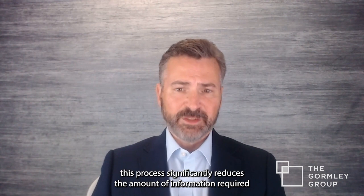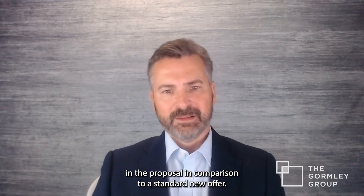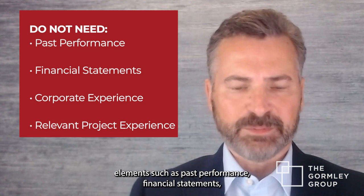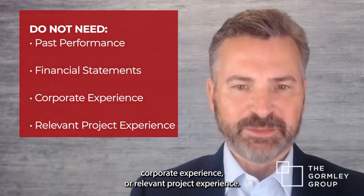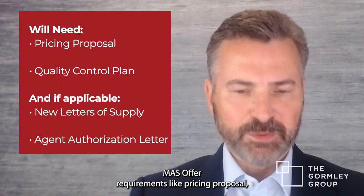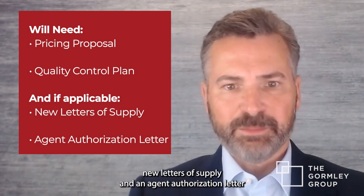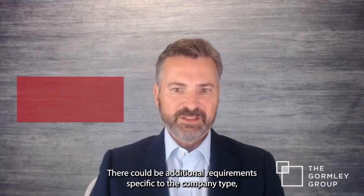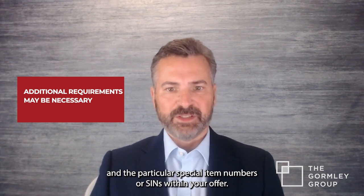This process significantly reduces the amount of information required in the proposal in comparison to a standard new offer. Under the streamlined offer process, companies are not required to submit elements such as past performance, financial statements, corporate experience, or relevant project experience. Companies will need to submit all other MAS offer requirements like pricing proposal, a current quality control plan, and if applicable, new letters of supply and an agent authorization letter if you're using a third party to support your contract. There could be additional requirements specific to the company type and to the particular special item numbers or SINs within your offer.